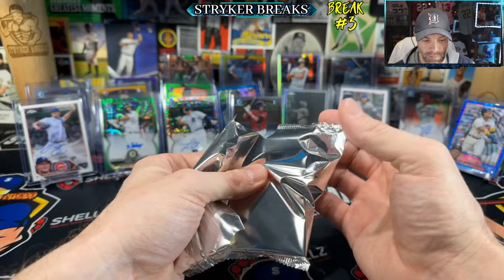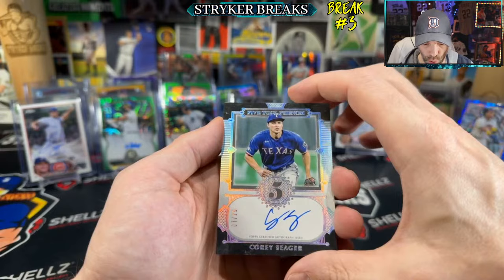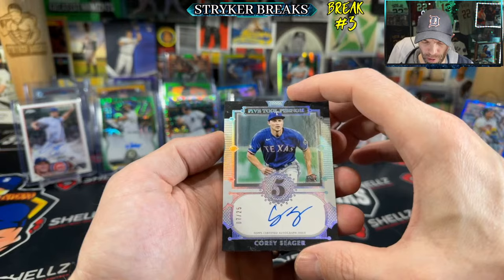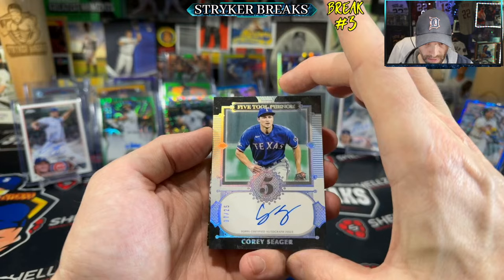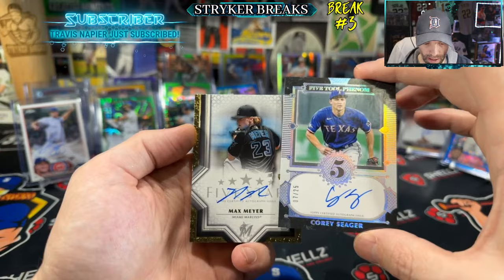Corey Seager to 25. Five-tool phenom. I haven't seen this hit yet, I don't think. Have we gotten a five-tool phenom? We might have gotten one of these, but that's a tough pull. And that is a beautiful card. Five-tool phenom on-card auto. Corey Seager to 25, going to Texas. Sky, getting a hit, buddy. And Max Meyer, rookie autograph.